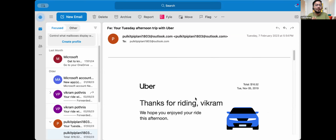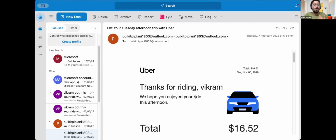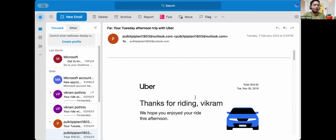and with the shift that we have seen in digital receipts, there are more and more digital receipts being generated, and they eventually end up in your email inbox. Now, how normally you would submit this receipt is either click a screenshot of this and upload it into your software, or you print this particular email and then submit it for approval purposes. While with Fyle, we are embedded directly into your Outlook itself.